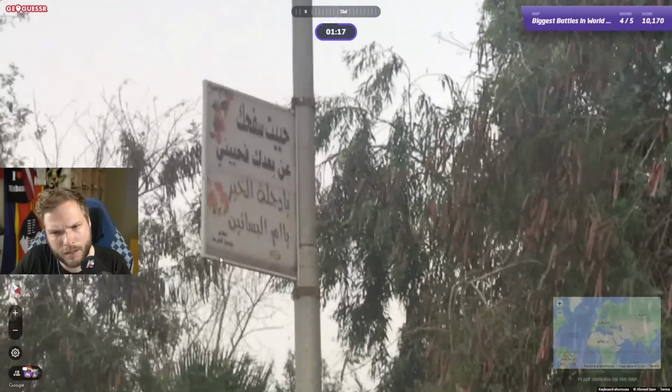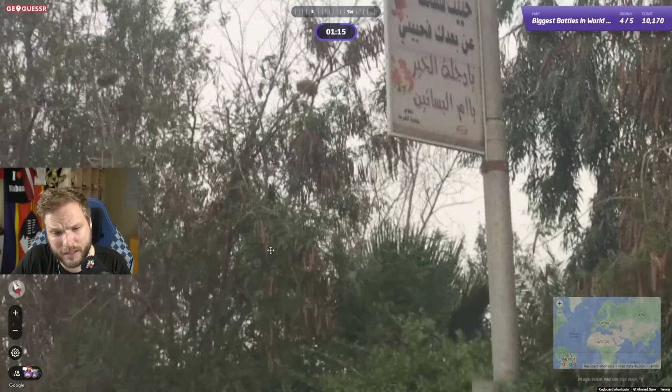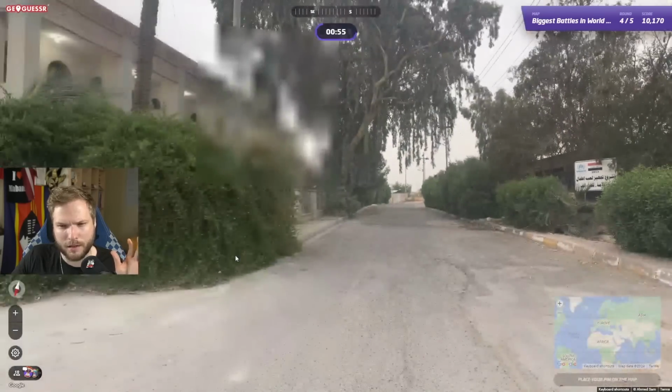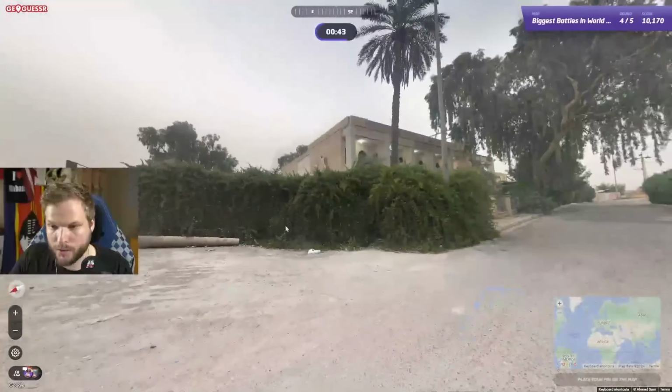Okay, yeah, it looks like it probably is. Oh, this flag... These flags... Is this Iraq? Syria had stars? I think this might have been Iraq's flag. I think Yemen had nothing. So yeah, I think it's Iraq. And not much else to really go by.